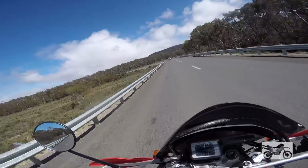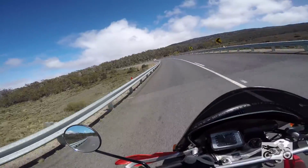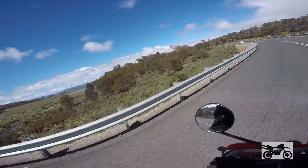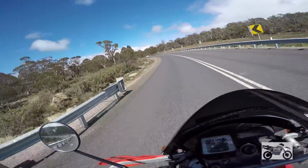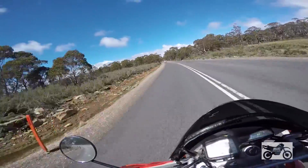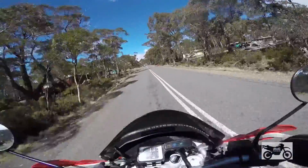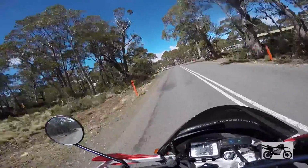So this is divided into little areas of shacks. This is Bronte I'm coming through. They have sealed it fairly recently. So across the front of the shacks it's sealed, and then in between those settlements till you get to Miena will be a little bit of tar. Perfect for the dual sport. Bike is running like a top.